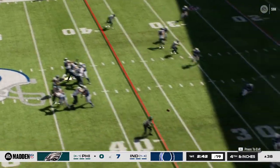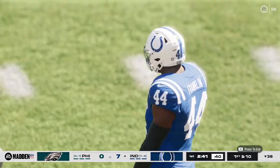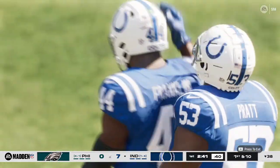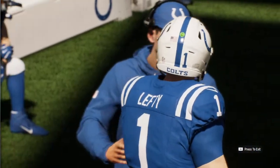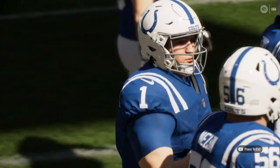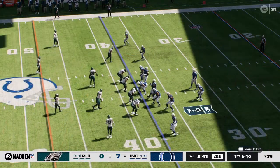Now this time he'll look to throw. And it's incomplete. They cannot convert. And they turn it over. The Eagles unable to convert there on fourth. And that will force a turnover on downs. So the Colts now coming out for their opening drive. And leading the charge, their lefty QB.